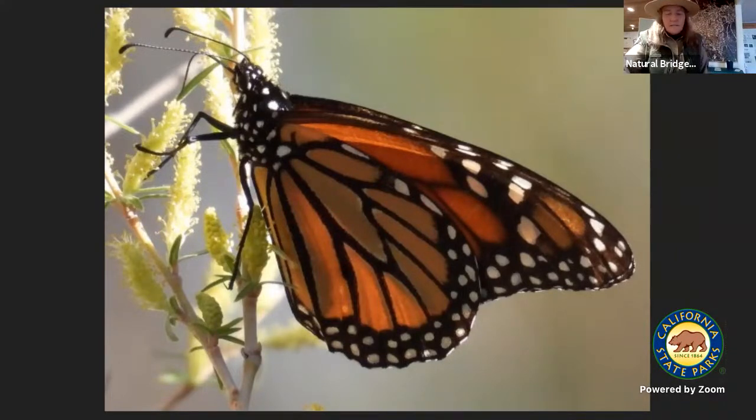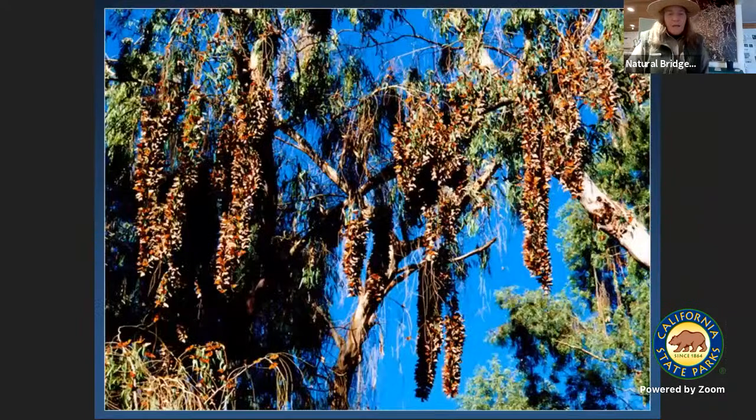And over time, we've seen that this has changed a little bit. Into the late 90s, we still had lots of clusters and lots of butterflies here at Natural Bridges. But when they did that study of where the butterflies were going, milkweed was very, very important, because knowing that it's the Bay Area and into the San Joaquin Valley makes us know that we can look and see where we need more milkweed.